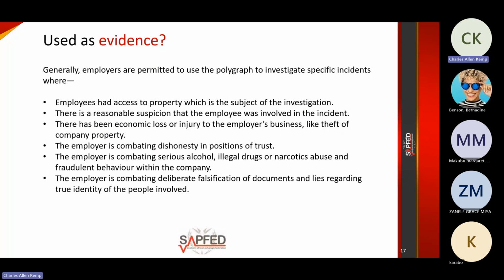According to the CCMA, generally, employers are permitted to use the polygraph to investigate specific incidents where employees had access to the property, which is the subject of the investigation. There's a reasonable suspicion that the employee was involved in the incident. There has been an economic loss or injury to the employer's business, like theft of company property. The employer is combating dishonesty in a position of trust. The employer is combating serious alcohol, illegal drugs or narcotics abuse, and fraudulent behavior in the company. And the employer is combating deliberate falsification of documents and lies regarding the true identity of the people involved.